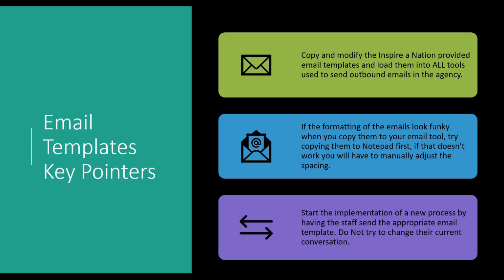Why do I say all tools? Because guess what? Half of your team is sending stuff out in Outlook. The other half is sending it out in Google. And then when they're not using Outlook or Google, if it's simple, they'll send it through the AMS. And then maybe they have some other tool that they're using. The point is, they're not all using the same tool. They should be. There absolutely should be one central hub that everything is sent from.